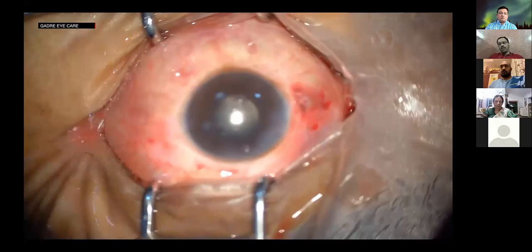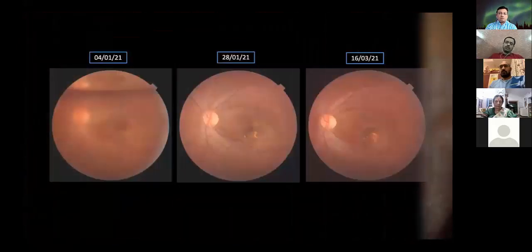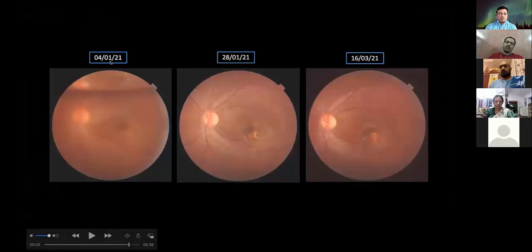I would like to share the fundus photo next. So the patient underwent the surgery on 16th December. This is about 15 to 20 days after the surgery, with some amount of residual gas that can be seen. This is 15 days later, where you can see scarring and resolving of the exudates. And this is just yesterday, when the patient had come for a follow-up. The exudates have totally gone. One can see some scar involving just a part of the lower part of the fovea.